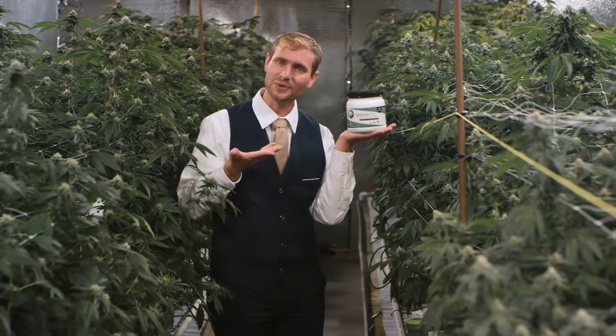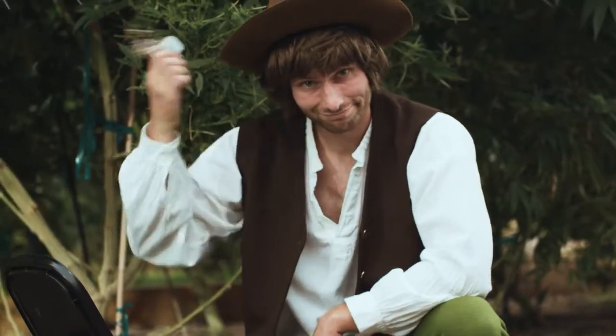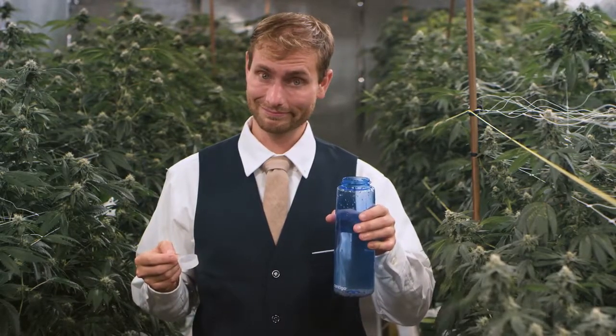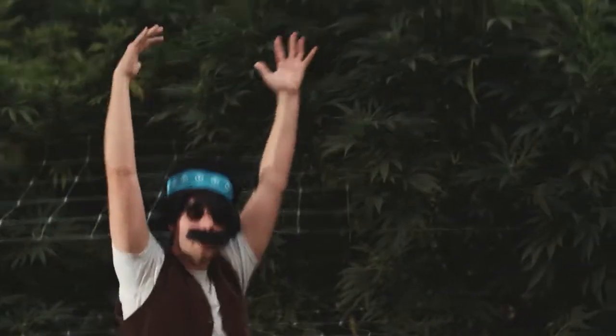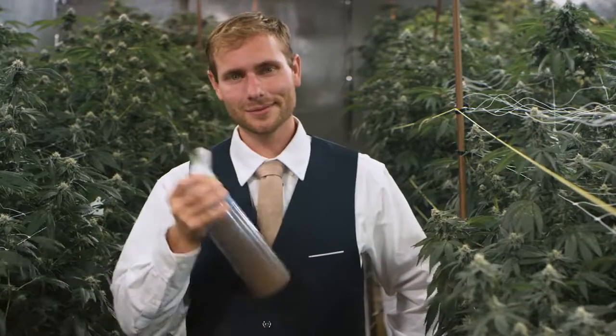SpeedyVeg is easy to use. Just add 1 scoop per plant with each watering, and you'll see incredible results within 2 to 3 weeks. It's all natural, organic, and water soluble. SpeedyVeg guarantees that you can grow your plants faster and bigger. It's like natural male enhancement, just a different kind of stock.